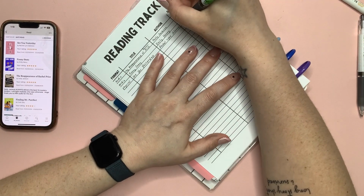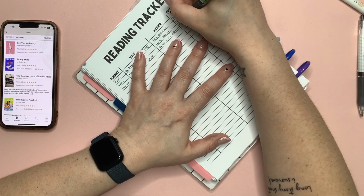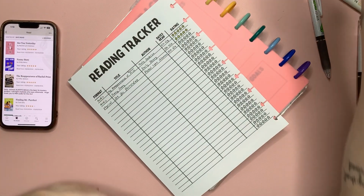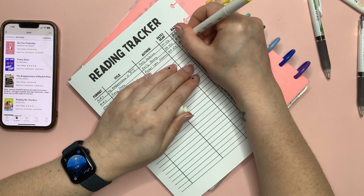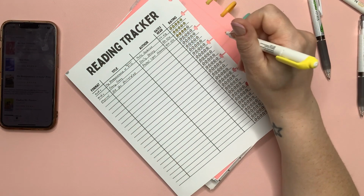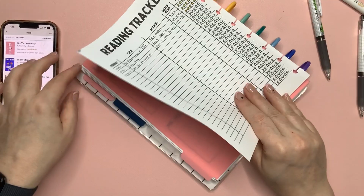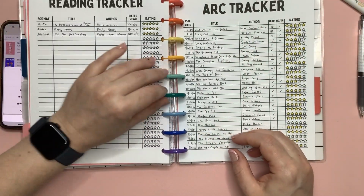It took me a while to read it. I think, like I mentioned, I'm just not reading as much right now as I usually do. But I'm trying. I'm trying to spend less time scrolling social media and more time reading. Also, once I color in the 5 stars for this one, I can't change it. So it is set at 5 stars. That was one that I was going back and forth about. Okay, so now art tracker.